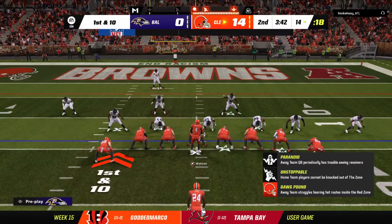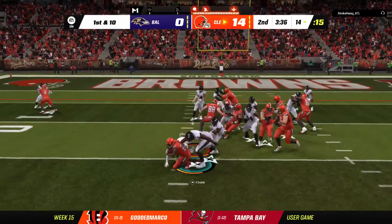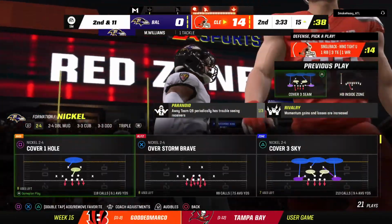And so far in this game, the alleys have been open for them to get completions, and they're taking advantage of it. On 1st down, they'll run with Chubb. And this play goes nowhere. Losing yardage back to the 15. Officially, it's a 1-yard loss.